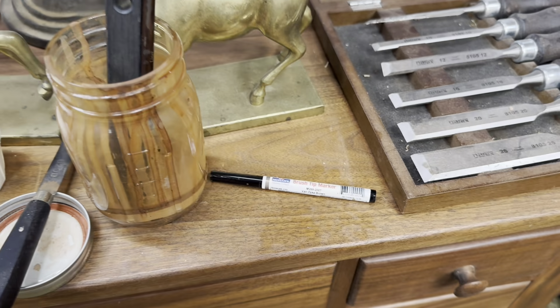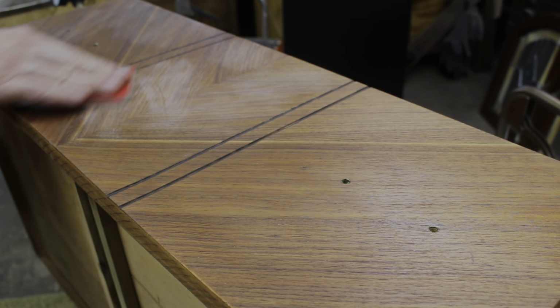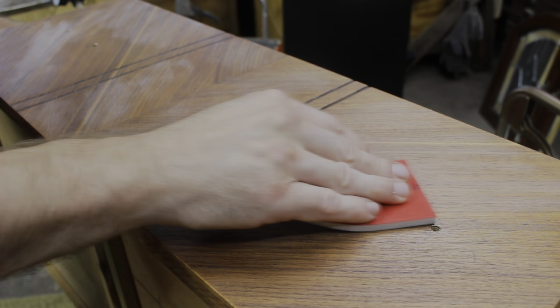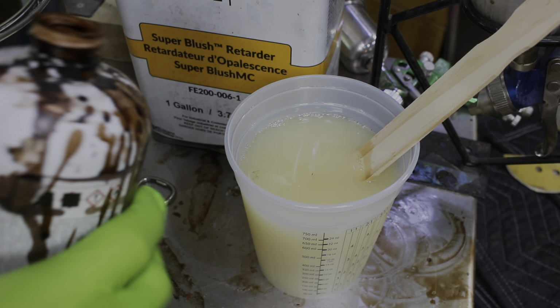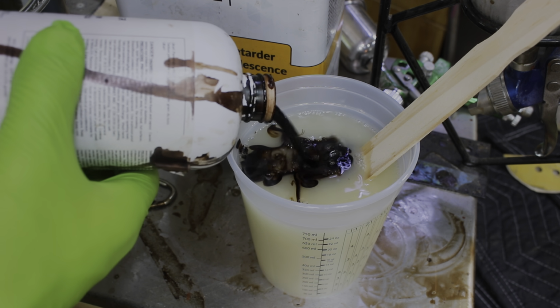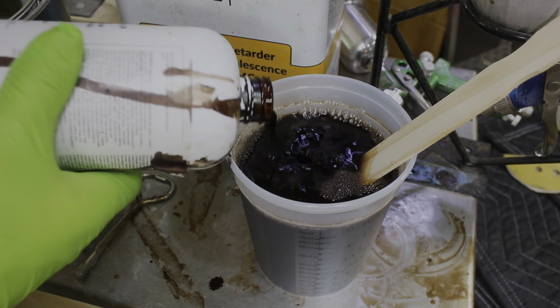I'll gently sand the first coat of sealer with a 320 grit sponge pad, then clean the surface with wax wash remover just before spraying. For the second coat of sealer, I'll add a bit of color with this medium brown walnut dye stain. The amount doesn't matter much. The color will have a lot more to do with how thick you decide to spray this coat.